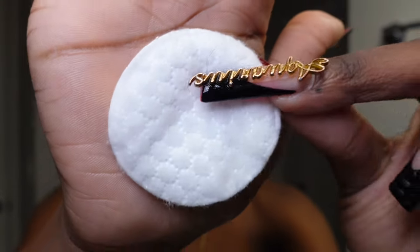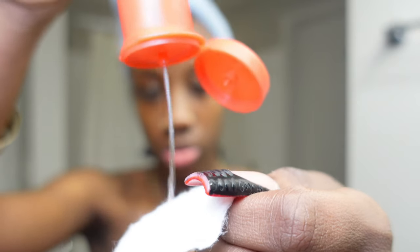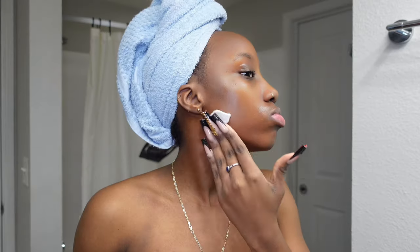So we're gonna go in with our cotton pads, and we're gonna go in with our Thayer's facial toner, the witch hazel. I love to use these products. We're gonna go in and gently wipe our face and make sure that everything is fine. And after doing that, you guys know I like to just go down on my neck. I like to just pat my face and make sure we get that dry, because we can't go on ahead and put on the other product unless it dries. So it takes a long time for it to dry if I put on a lot.